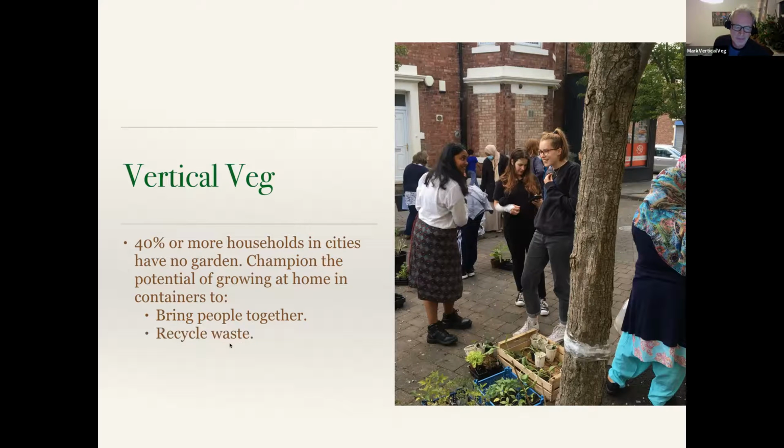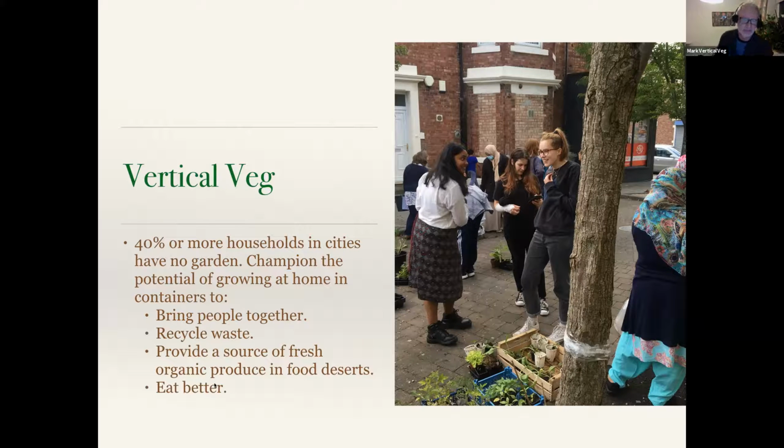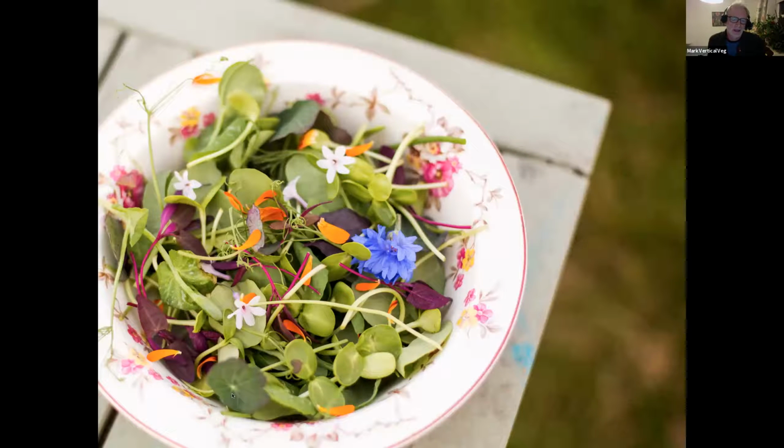You can recycle waste in a wormery, and there's quite a lot of potential, I think, for it to provide a source of organic fresh food. In a lot of areas of our cities now, it's really difficult for people to buy fresh food, particularly affordably. And there is an opportunity for people to grow some of it themselves at home using containers and to eat better. There are many more things as well, but these are just the top things I'm going to mention now. But this is really where my interest in the work of Grffn came in, eating better, because that is obviously a motivation for many people to grow food at home.